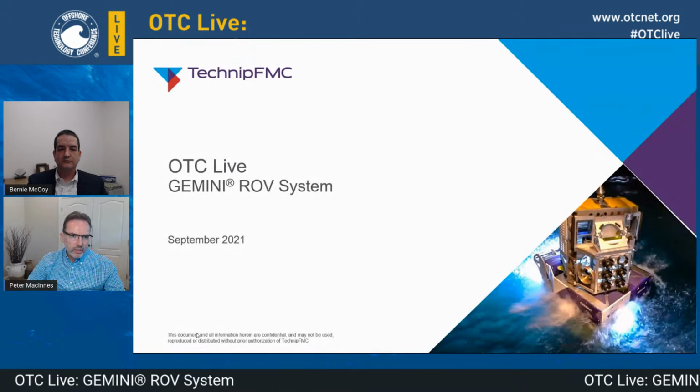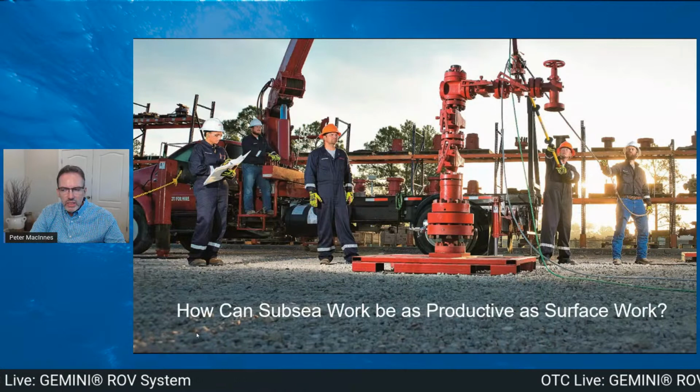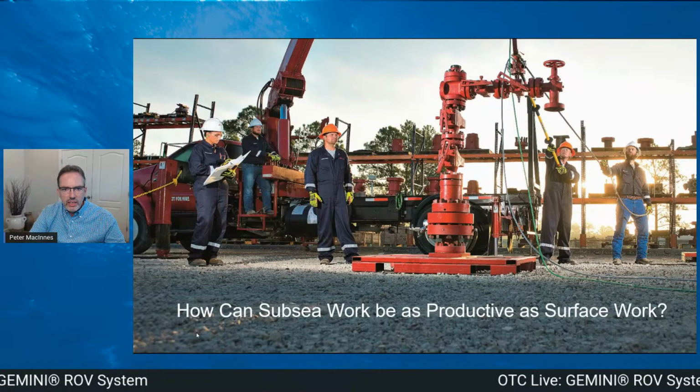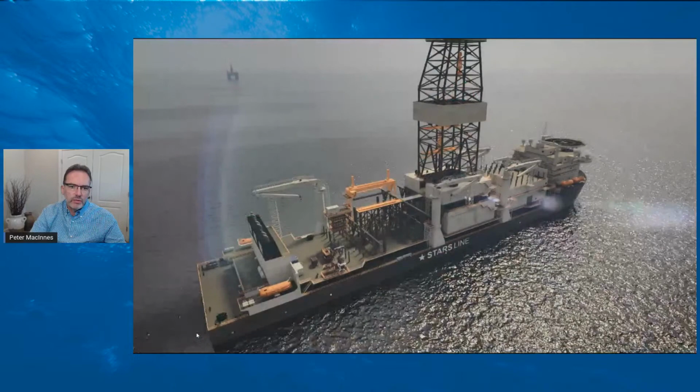So, as Bernie said, the question at hand is really, how can subsea work be as productive as surface work? And this image just shows you firsthand that your onshore, your surface team, they can be right there with all the tools they need, easy access, easy to change the plan if needed. They can basically work on the fly and adapt. It's much more difficult when you're in the subsea environment.